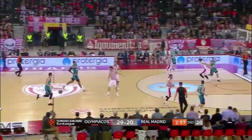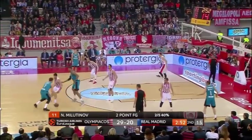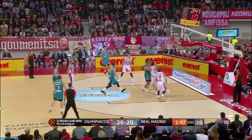Olympiacos still led by 9 points, so Doncic tried to take over here with the drive, but there's no way he can get to the rim, so he uses the screen, makes a nice snake dribble and hold move, and hits the tough shot.